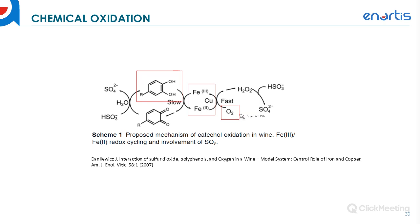On the other side of it, through the process of oxidation, we form peroxide, which forms acetaldehyde. That acetaldehyde can bind to bisulfite, forming sulfate. So that's two different ways that sulfite is interacting in terms of oxidation. We lose bisulfite by the formation of acetaldehyde, and we also reverse the reaction of oxidation with sulfite as well. In this same mechanism, we have different players. We have oxygen, we have metals, which are copper and iron primarily, and we have phenolics in the form of diphenols.